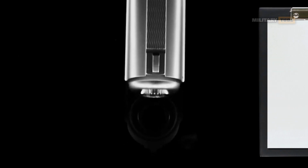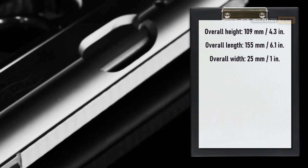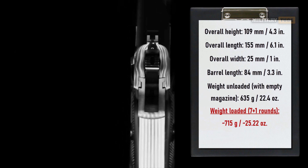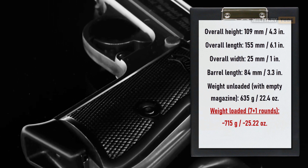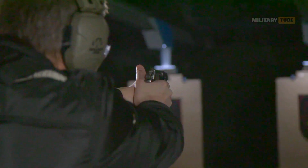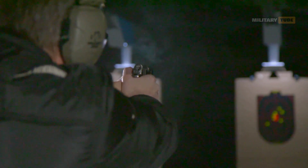The PPK/S was developed following the enactment of the Gun Control Act of 1968 in the United States. Walther addressed this situation by combining the PP's frame with the PPK's barrel and slide to create a pistol that weighed slightly more than the PPK. That's why the PPK/S holds 7 rounds in the single-stack magazine compared to the PPK's 6. This legendary design is still a great choice for concealed carry.